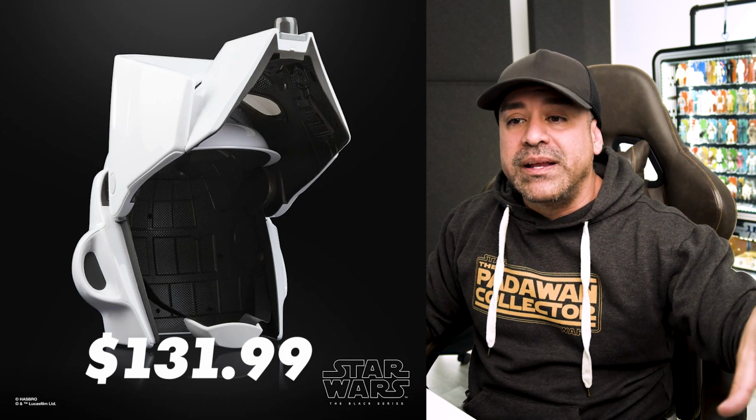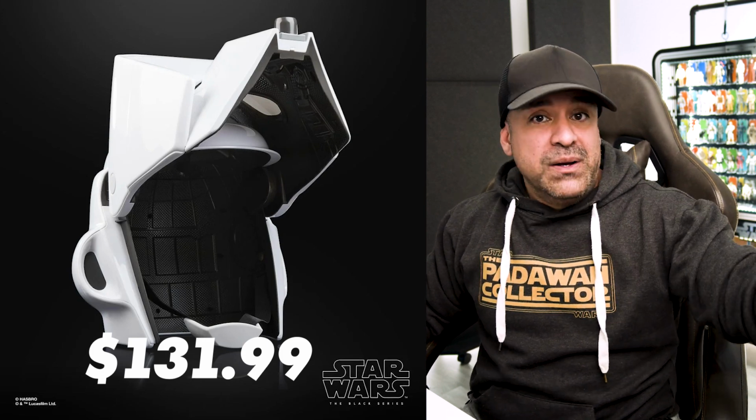And Hasbro listed out some other things, so let's go over that list very quickly. The Black Series Scout Trooper Premium Electronic Helmet, which features a front face mask that flips up. I really dig that. Retailing for $131.99, available summer of 2023. I thought that price was about right.